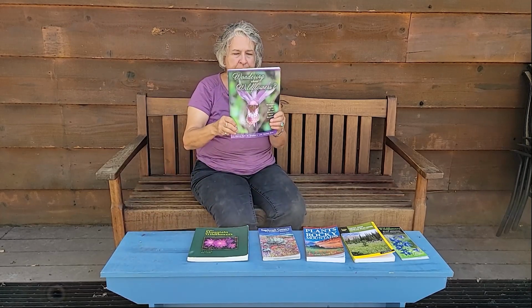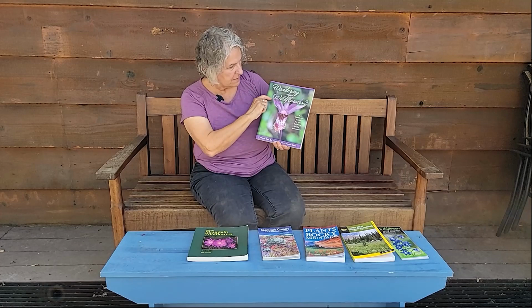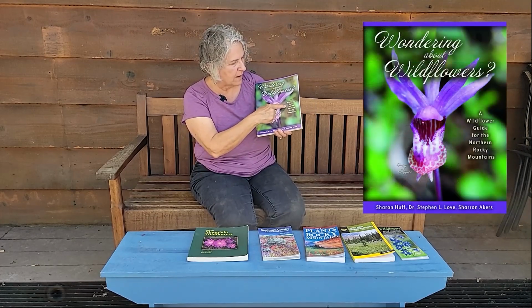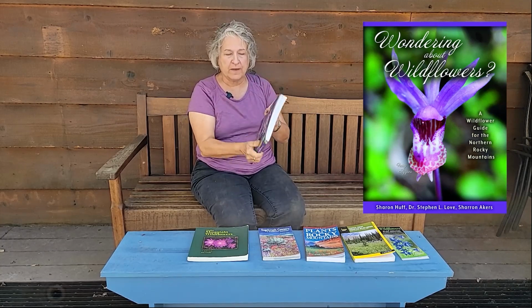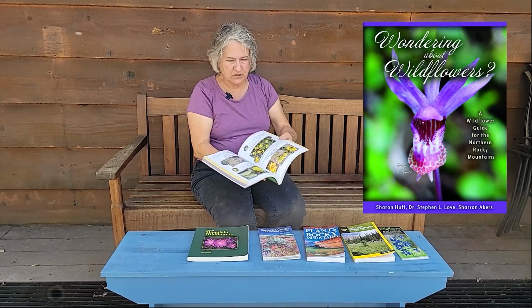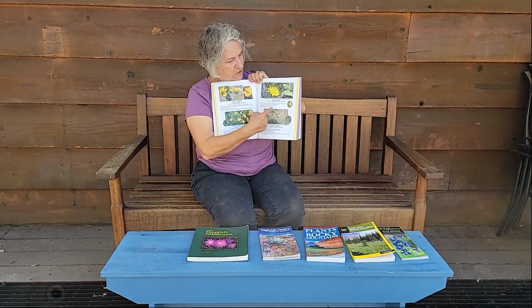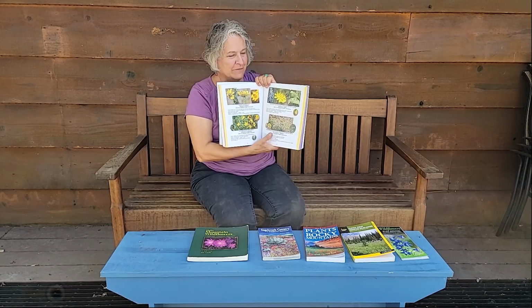Then this is a newer book that I got at Craters of the Moon gift shop, one of my favorite gift shops. This is Wondering About Wildflowers, a wildflower guide for the Northern Rocky Mountains. And I find a lot of more unusual things in here. I'll just show you a page at random. Big pictures, lots of description and pronunciation hints, which can be very helpful.